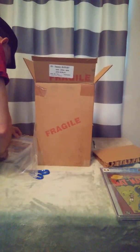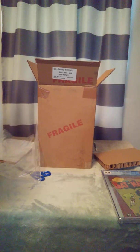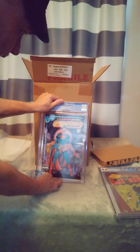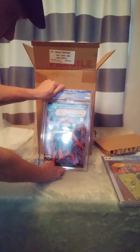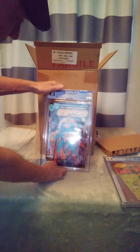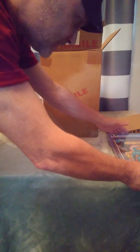Now the next one, not as good, sadly, but a really good memory. This book brought me back to reading comics, this series. Look at that one. Isn't that cool? Crisis on Infinite Earths #7 with the death of Supergirl. How'd I do? Like I said, not as good as I wanted. I was hoping for 9. Well, I got a 9.4. 9.4 still not bad, but I was hoping for a 9.6.